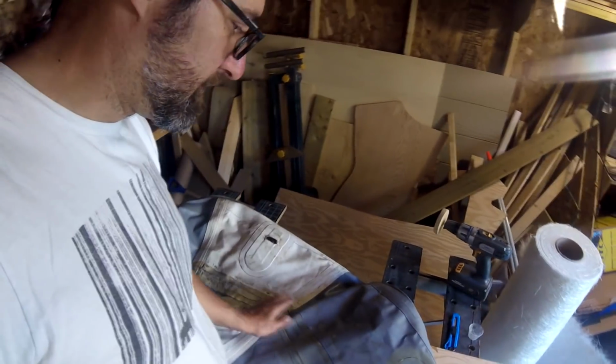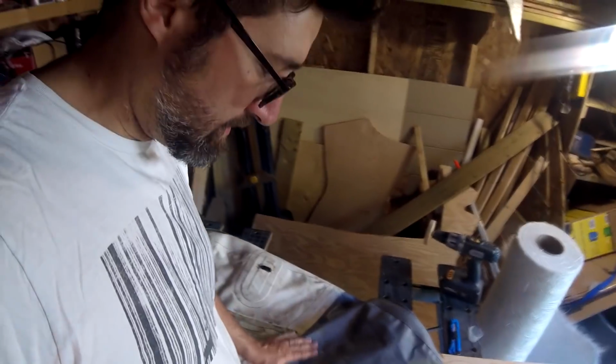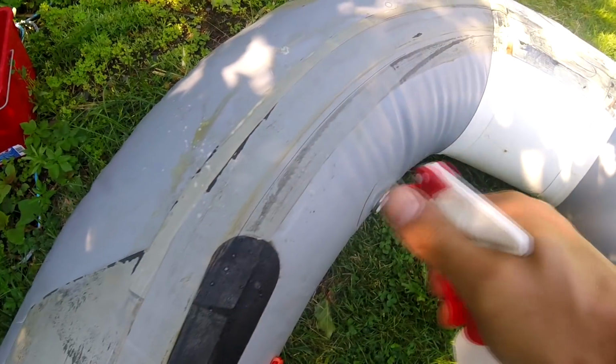Now that I did the inside patches, I'm going to fill it up with air and see if it holds, or if I've missed any other leaks, and then if I found any other leaks, I'll have to deal with those too.